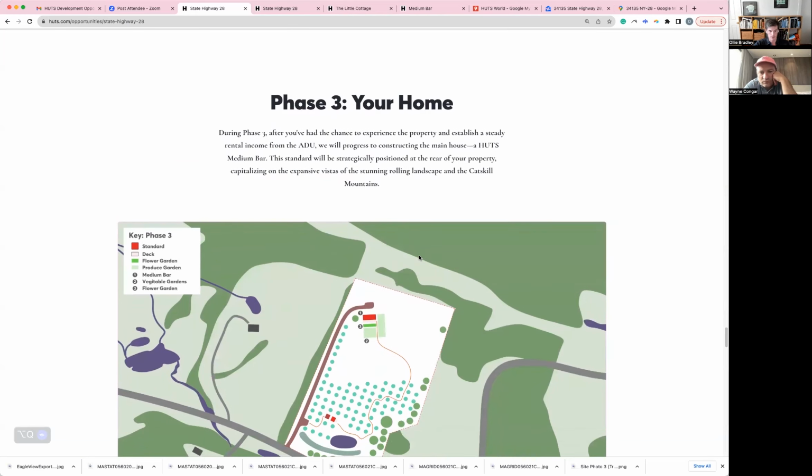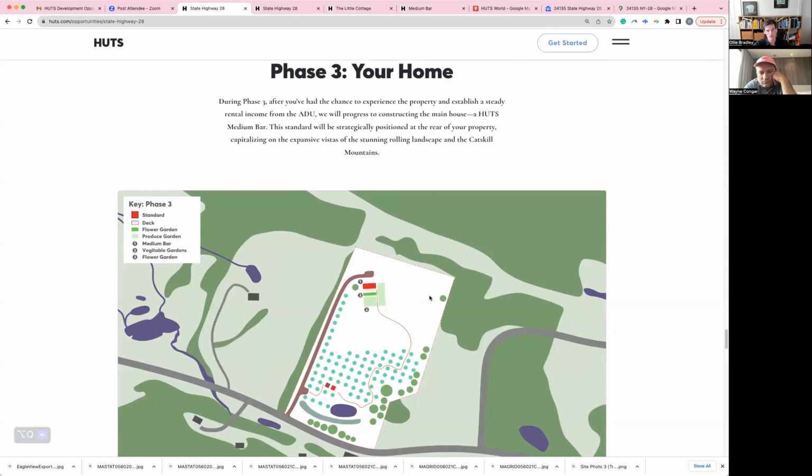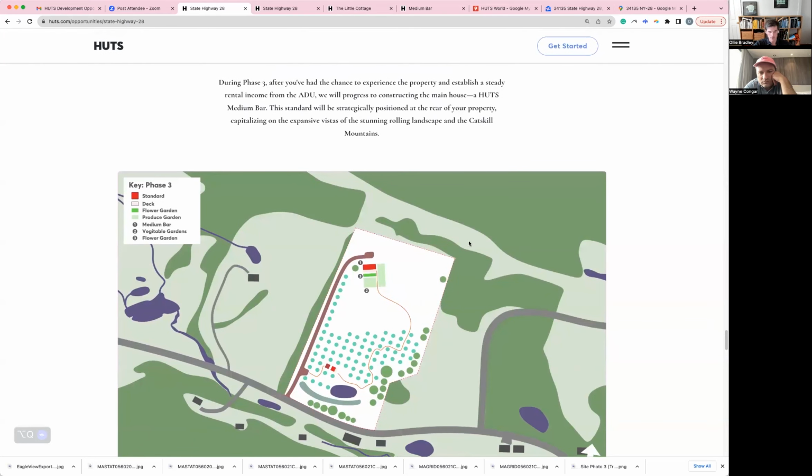The third phase of this project is the thing you've been waiting for: your home, your standard, which is a medium bar. We're imagining this pushed all the way back at the northwest corner of this property because the views up here are just so spectacular.